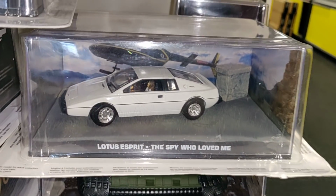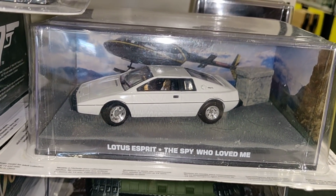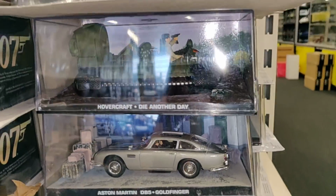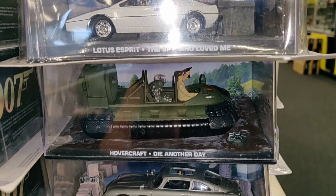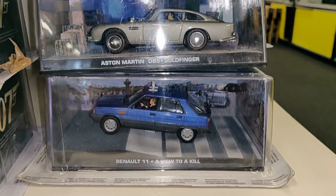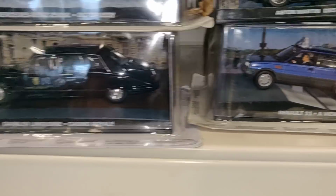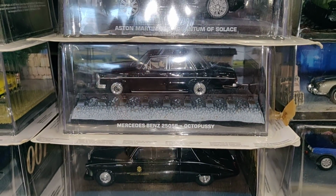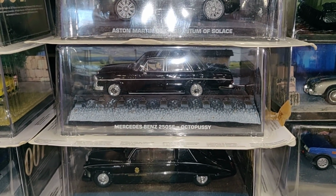It comes also with some sort of diorama. The Spy Who Loved Me. Here we got Die Another Day. Super cool scene. Aston Martin from Goldfinger. Absolutely fantastic. Let's see if it's better without the light.